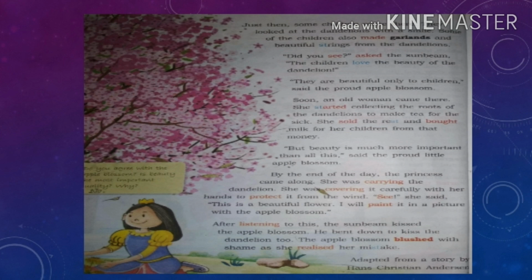Now the proud little apple blossom said, but beauty is much more important than all this. The proud little apple blossom said that beauty is the most important thing. Even if the dandelion has the medicinal property to cure sick people, or its roots could be sold for money, it is all useless. What is more important is beauty. According to the proud little apple blossom, beauty is the most important thing.